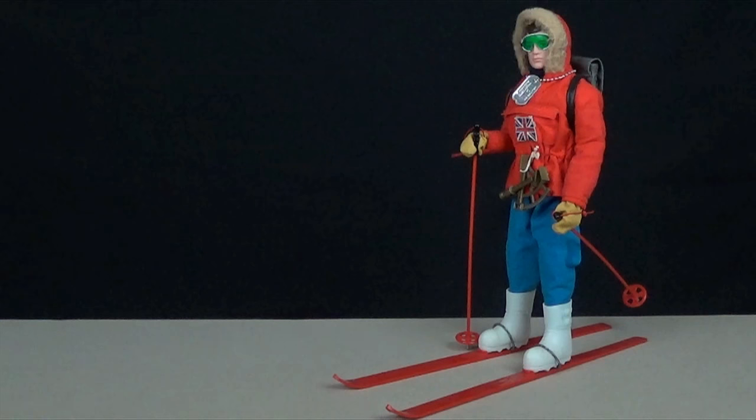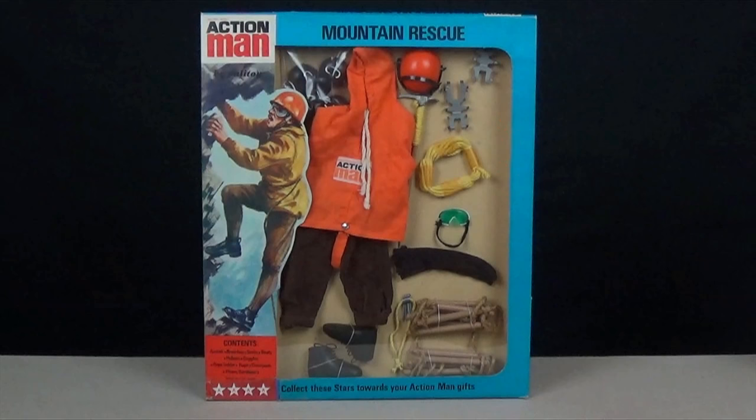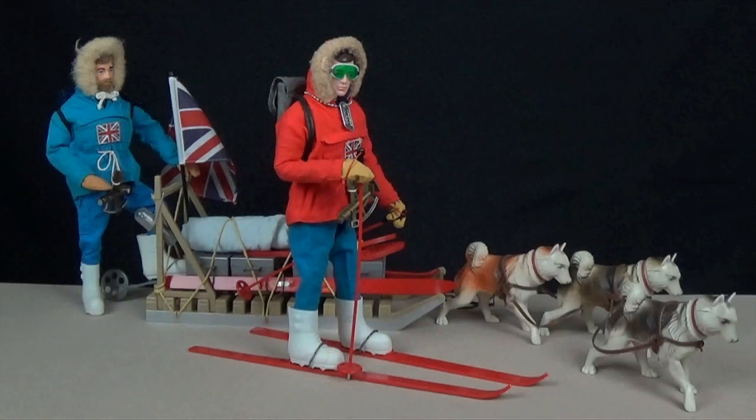At number 6 is one of my personal Action Man favourites, the Polar Explorer. When the G.I. Joe concept was first brought over to Britain, the American sounding name had to go. Renaming the brand Action Man was a stroke of genius because it meant that Action Man didn't have to remain a military-themed figure line. He was simply a man of action, and Palitoy began releasing a whole series of adventure-themed outfits, and the best of the entire line was the Action Man Polar Explorer.